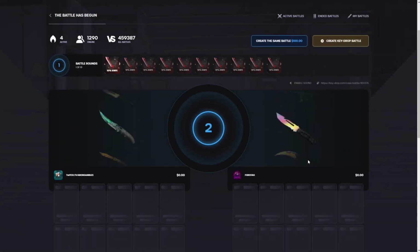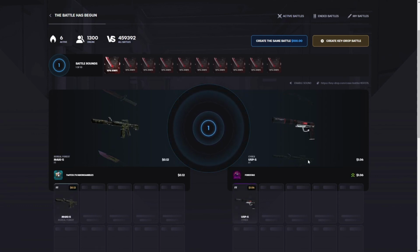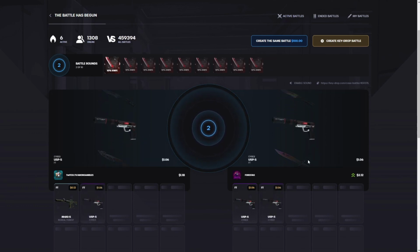All right, it's already going, 10% knife case battle, which is only $100, which is pretty cool. And hopefully we can start it off okay with a Boreal Forest, but you know, it's okay. He's in the lead now. It doesn't matter though. It's really gonna come down to who pulls. I mean, there should be two knives pulled in this battle. I mean, you'd think so.